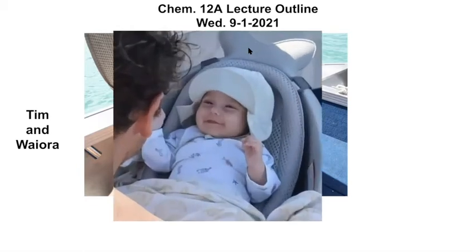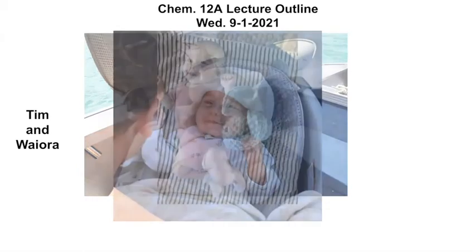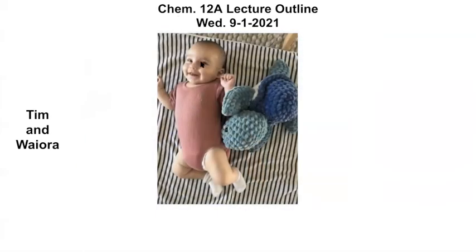Oh yeah, here's a close-up of Wyota, so cute. And here she is, another one with my daughter, Michaela. She knitted this turtle for her. She got into knitting, crocheted, not knitting.